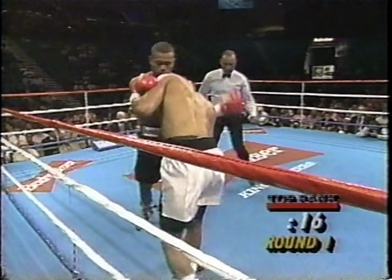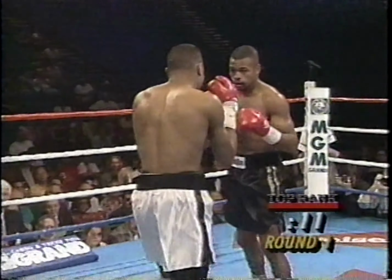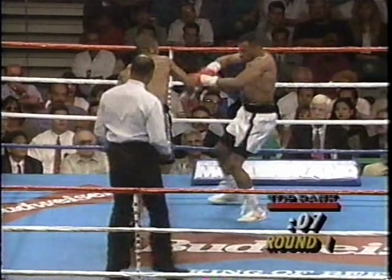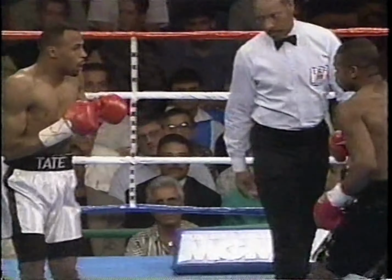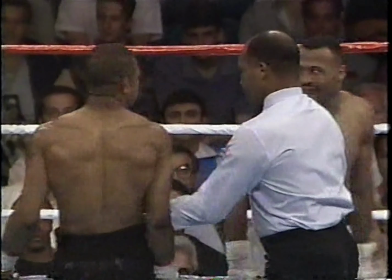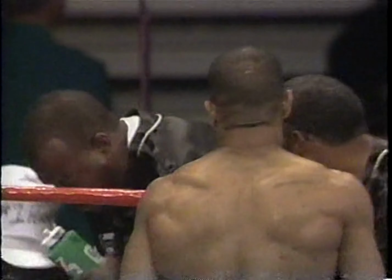Closing seconds of this first round. The first title defense for Roy Jones Jr. Tell you what, though, Jones is showing a better arsenal of punches and a better variety than I have ever seen from him as a pro. Left hand has worked effectively along with the right. And that is the end of round one. Tate says you didn't hurt me. But Jones has the scorecard.